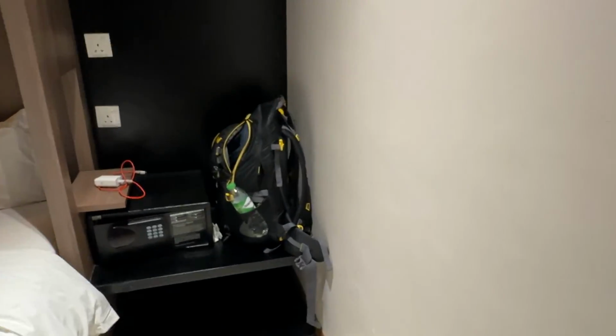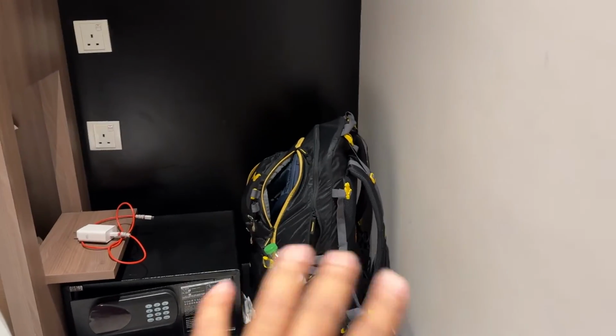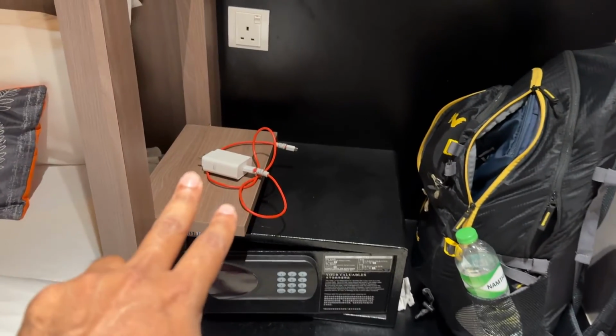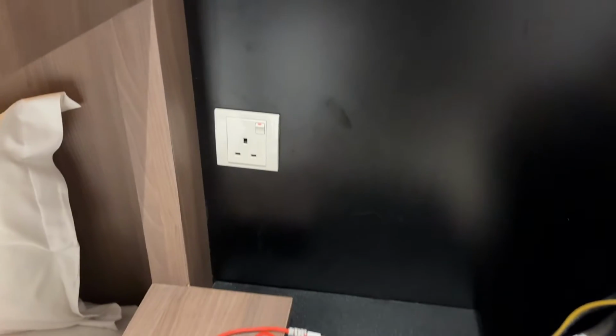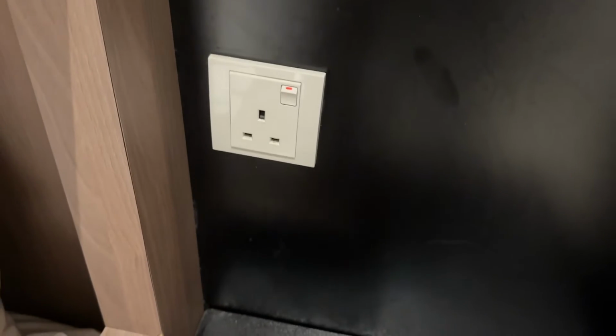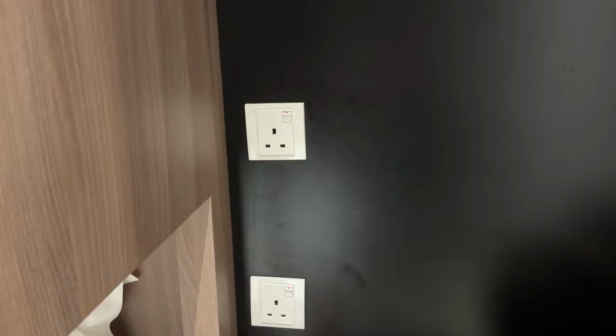And that is my backpack. That is pretty much what I carry whenever I travel solo. And this is the safe, and I've got my charger. But my bad luck is I've not got the travel adapter. So these Indian chargers will not fit here, as you can see. So I'll have to go borrow a travel adapter from the hotel, or I'll have to buy a new one. The new one is going to be a touch expensive, but I have absolutely no choice.